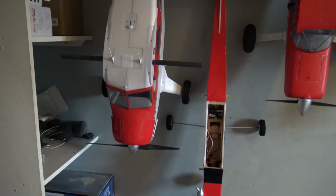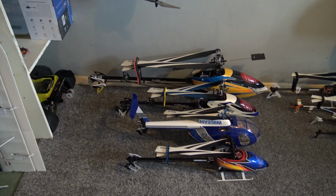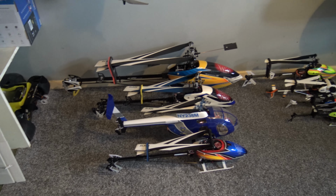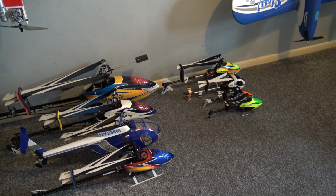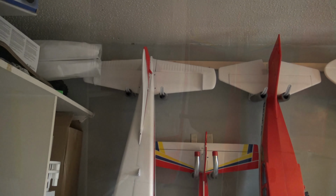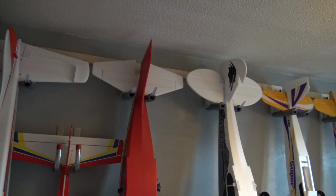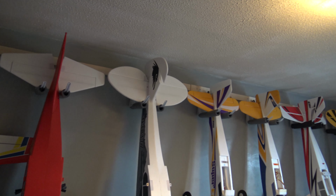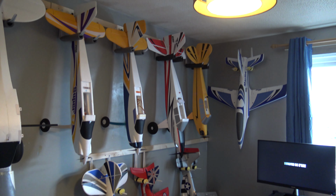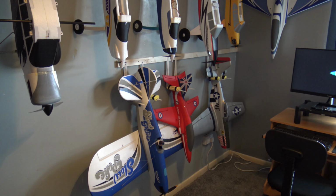So what I thought I would do first is we'll go through what I've got. I'm just going to pan around so you can see I've got my Align T-Rex helicopters and my Blade and OMP Hobby helicopters, and then just quickly moving around, you can see what I've done is I've fitted batten, and then I've got brackets, and each plane is hanging on its own brackets by its tail, so it works quite well. Some can be stored without their wings, and others are stored with their wings depending on size.